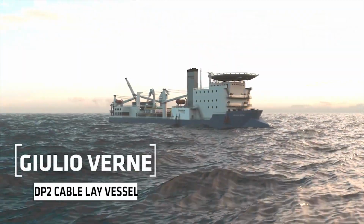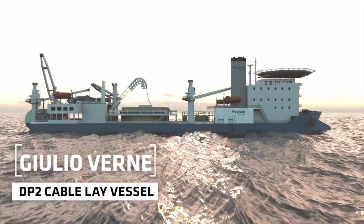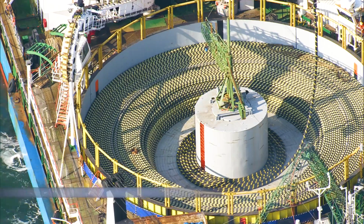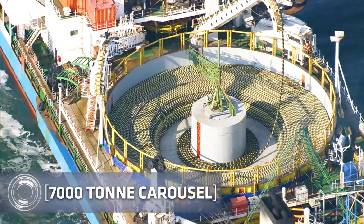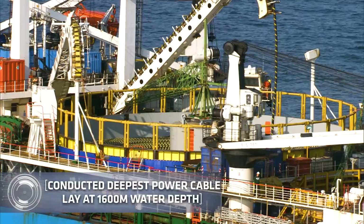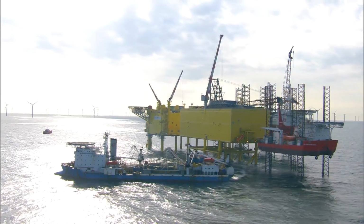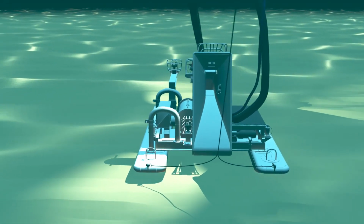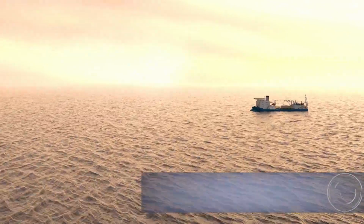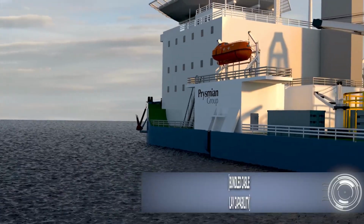Giulio Verne is a DP2 cable laying vessel with the largest operational capacity and versatility in the world, built for the most challenging subsea operations. The vessel has a 7,000-ton carousel capacity and is equipped with a unique 55-ton capstan for power cable lays in very deep waters. And she is versatile, capable of working on any kind of subsea and offshore project, from shallow to deep water, including simultaneous laying and burial with Prysmian-owned burial machines.